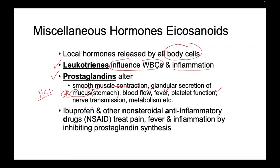So when a person uses ibuprofen and other NSAIDs, which are non-steroidal anti-inflammatory drugs, they're using them to treat the pain, to treat fever, and to treat inflammation. And that's because ibuprofen and NSAIDs are influencing, affecting, or blocking the prostaglandins. They are prostaglandin inhibitors. They block the production of prostaglandins.